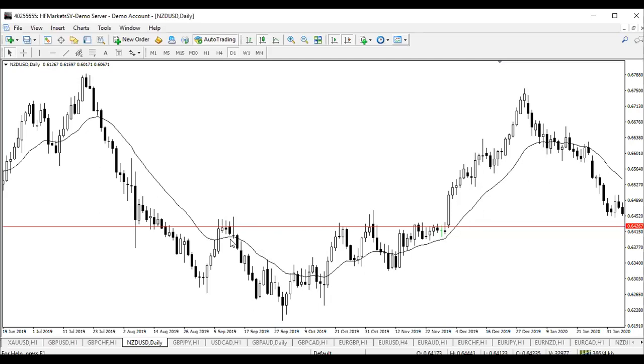And for me, either lower time frame or no lower time frame, I'm waiting to sell at a price close to this key level or above it. That's what I'm waiting for. That would be my best entry. I hope you understand that.